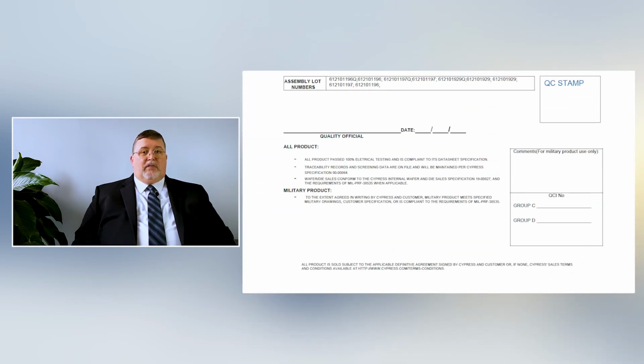Going down to the bottom of the document, we see a declaration of conformance, this time less of a formal conformance statement and more of a list of all of the conformances that were achieved. For instance, all product passed 100% electrical testing, traceability records and screening data on file and maintained, etc., etc. So again, this does qualify as a C of C.